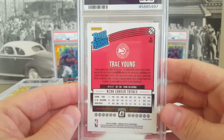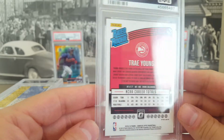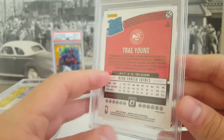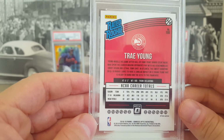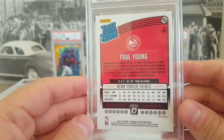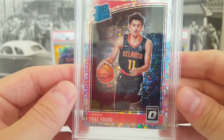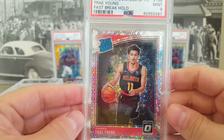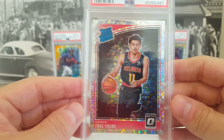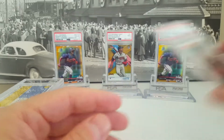All right, this is the 2018 Optic Fast Break Hollow of Trae Young. This one I actually pulled at the National last year in a video I did with Mike and Luke up North Collectors. So there you see, good looking card. And we got a PSA 9. Look at that. I like those fast break hollows.